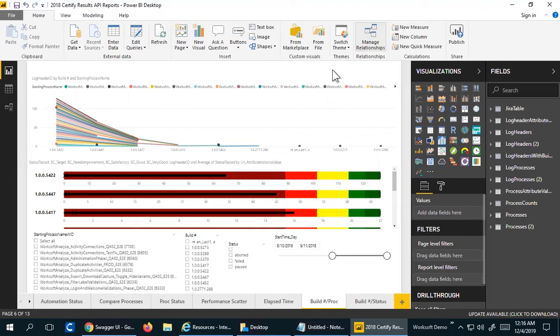Okay. So another question is from Divya. Can I still execute Certify batch files from Jenkins? Certify batch files, yes, of course, you can execute them. The challenge that I see with executing a batch file is you could only run one process or 2 processes at a time, so that may not be too efficient.